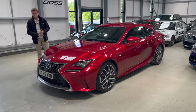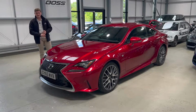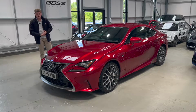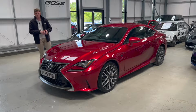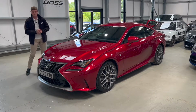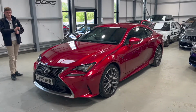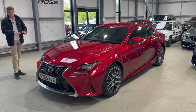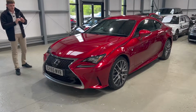It's 2 owners from new, and it's got a full service history with 5 Lexus main dealer stamps, and it has got 1 independent stamp as well. And I believe we will send it to Lexus again, so it will come with 6 Lexus stamps in the service book. So it's all up to date for the mileage, which has literally just ticked 40,000 miles. So quite low actually for the age of the car, coming up to being 6 years old now. And it's just a very stylish car.